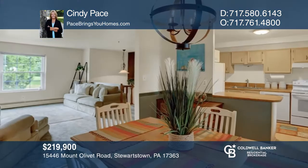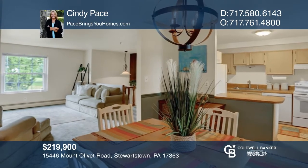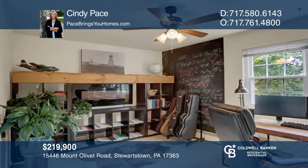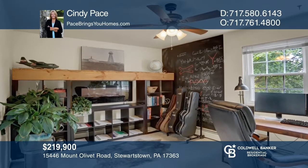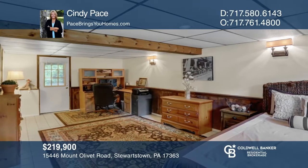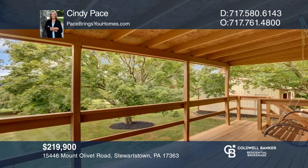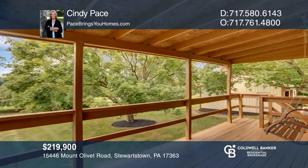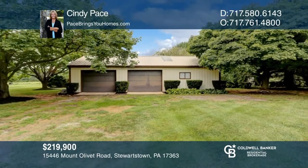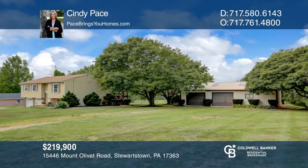This tastefully decorated home is located on a country acre and is complete with 3 bedrooms, 2 full bathrooms, a finished lower level, peaceful views, and a deck with a porch swing. Bring all your toys as the 24 by 40 foot pole barn with water and electric offers an additional 2-bay garage and a workshop. See how you can unwind in your new home by calling Cindy Pace today.